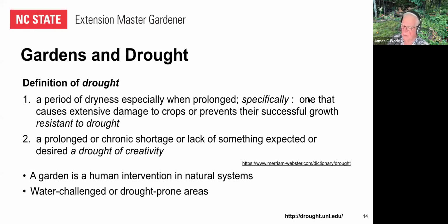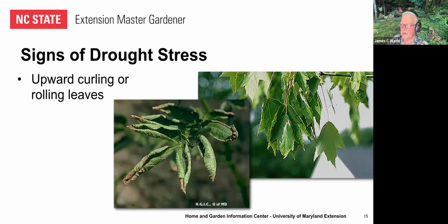Just to make sure we're clear on a lot of it, a garden is a human intervention in natural systems. So water challenged areas can be created by the way we go about our landscaping and our gardening. What are some of the signs of drought?